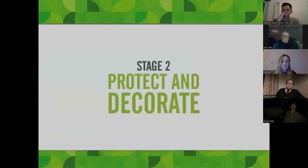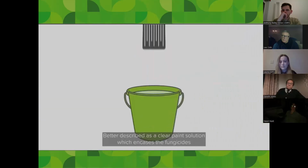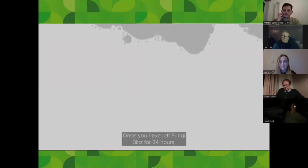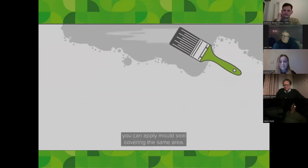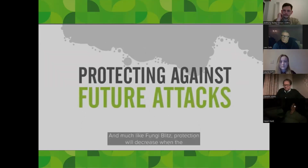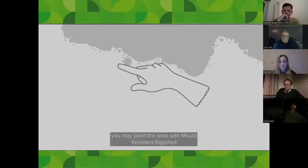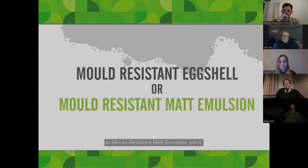Stage 2. Protect and decorate. Mould seal. Better described as a clear paint solution which encases the fungicides to offer greater ongoing future protection while doubling up as a stain blocker. Once you have left Fungi Blitz for 24 hours, you can apply mould seal covering the same area. Mould seal will reside on and in the wall, protecting against any future attacks, and much like Fungi Blitz, protection will decrease when the agent is active, neutralizing spores. Once the surface is touch dry, you may paint the area with mould-resistant eggshell or mould-resistant matte emulsion paint.